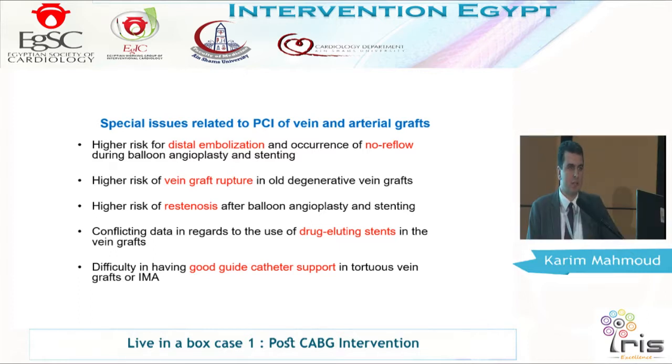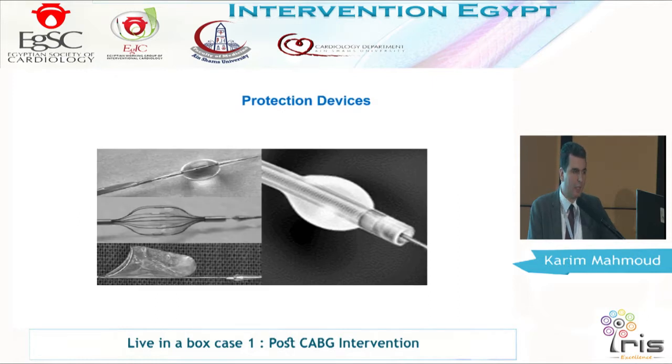We have a higher risk of distal embolization, as was discussed, with the occurrence of no-reflow during balloon angioplasty and stenting. We have a higher risk of vein graft rupture. We have a higher risk of restenosis after balloon angioplasty and stenting. As discussed, there are conflicting data regarding the use of drug-eluting stents in the vein graft, and we might have difficulty in getting good guide catheter support in a tortuous vein graft or internal mammary artery.